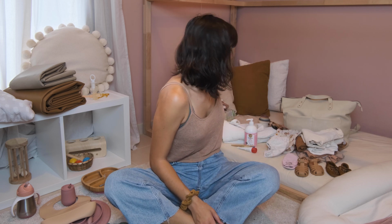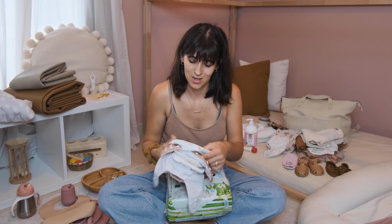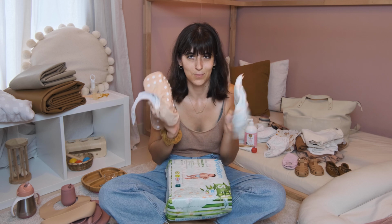Moving on to the diaper topic. We use both reusable and disposable.